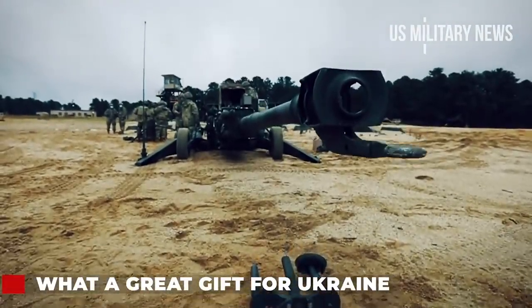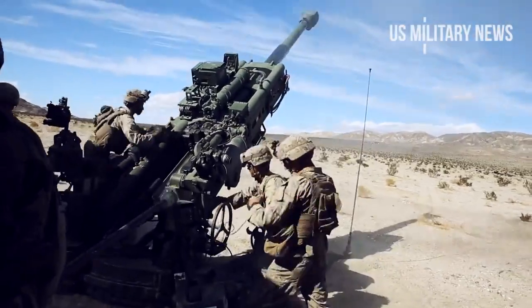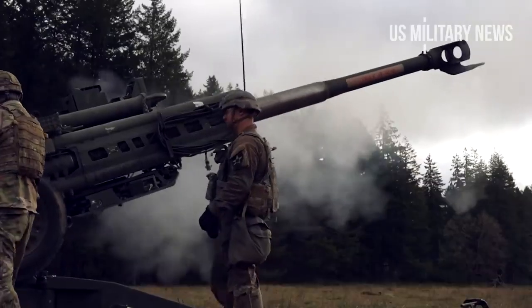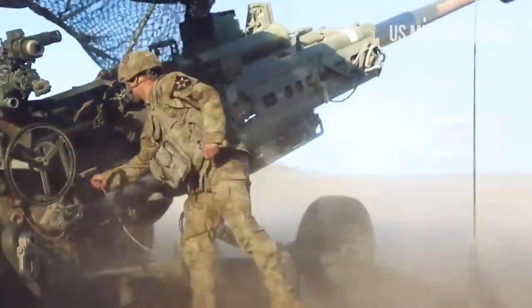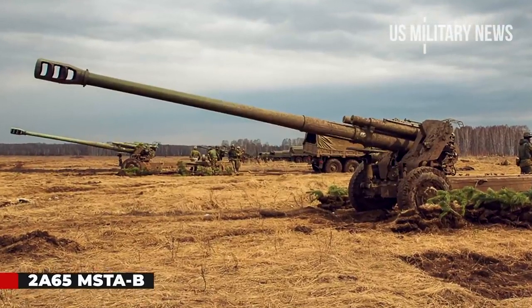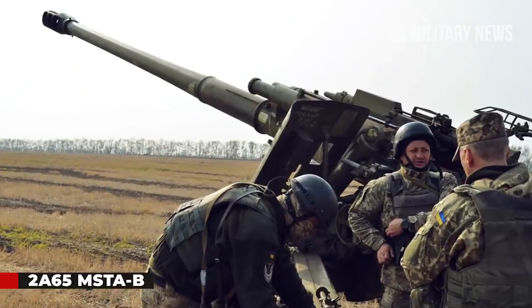What a great gift for Ukraine! They are likely training on the M777. This is a lighter weight towed howitzer with better range and accuracy than the 1970s Soviet-era 2A65 Msta-B towed artillery piece that Ukraine is currently using.